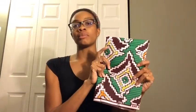I got this from the same fabric store, the sewing studio in Maitland, that I got the African print fabric from a couple weeks ago. So I went in there because I got a coupon for something like 40% off one cut. So I was like, bet, I'm about to go. I'm going to get fabric for this dress. I hadn't decided what dress I wanted to do. So I was like, I don't know how much I'm going to need. So I'm just going to get 4 yards.